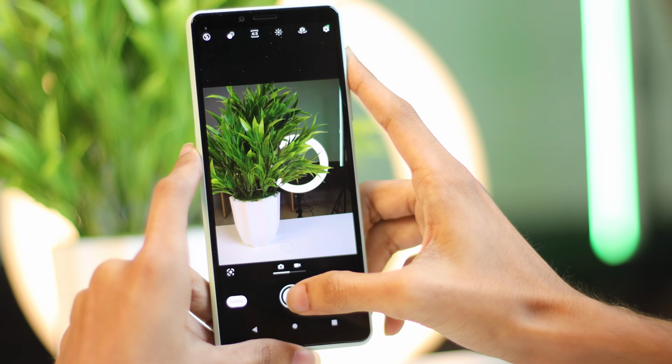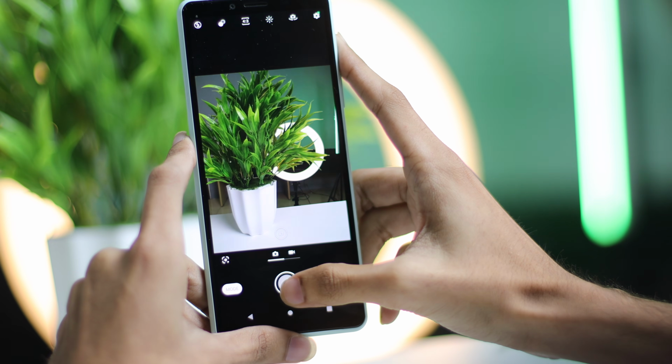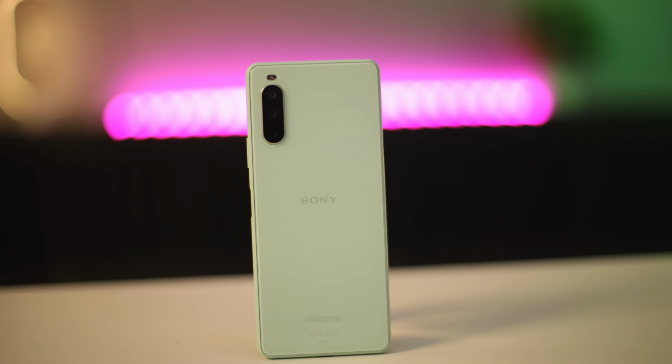Photography enthusiasts will be delighted with the Xperia 10 Mark II's triple lens camera system. It features a 12 megapixel main camera, a 8 megapixel telephoto lens and a 8 megapixel ultra wide angle lens, allowing you to capture stunning photos from different perspectives.